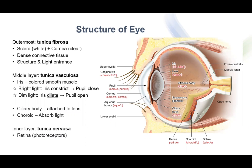Okay, just to clarify, if you have ever heard a term we haven't got a chance to introduce, don't panic. They will all be clarified later. In the middle layer, there's the tunica vasculosa. It has the iris, ciliary body, and choroid. The iris is the muscular colored portion of the eye. It changes the pupil size to regulate the passage of the light.